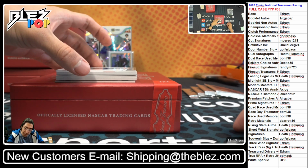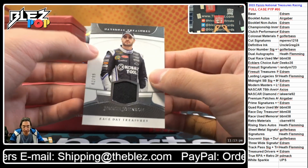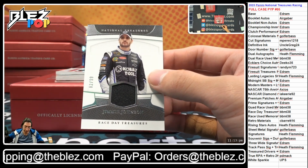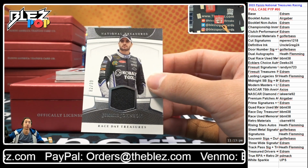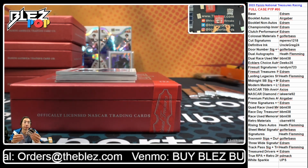Oh, he's making a return in the race day treasures. Jimmy Johnson on the race day treasures, 82 out of 99. There's a piece of the fire suit. Just needed to make sure there. Race day treasures going to BBML.